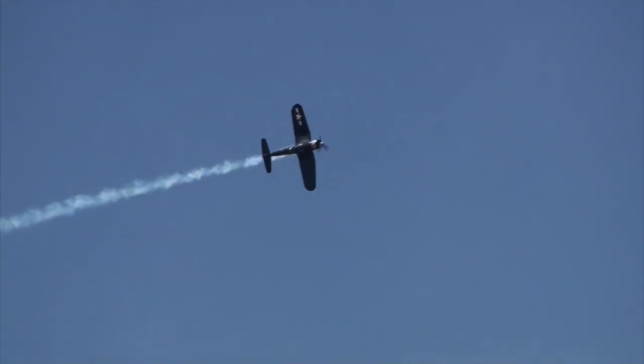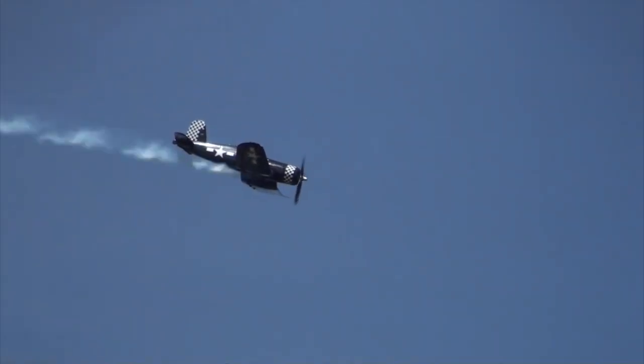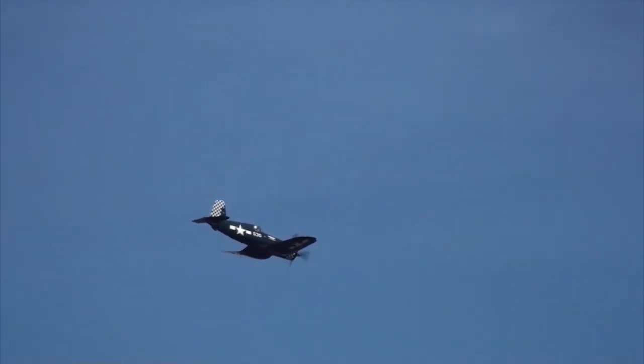FG-1. So what's the difference between the F4U and the FG-1? Well, not a whole lot. Basically the same airframe. On the F4U Corsair, some of the control surfaces are covered in aluminum. Well, on the FG-1, they're covered in fabric. Same power.